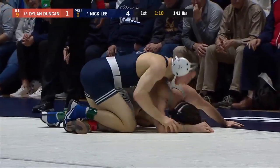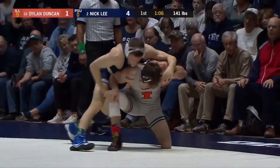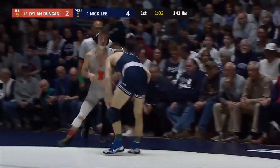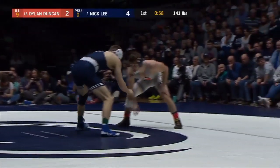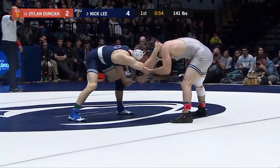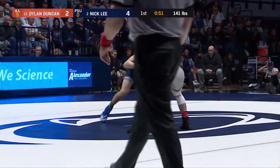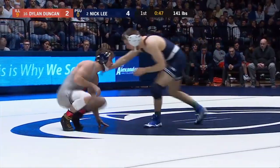Lee is 8-0 with 3 pins, 3 technical falls, a major decision, and only 1 bout where he has not picked up bonus points this year. That was an 11-5 decision over Drew Martin of Central Michigan. Lee is 25-2 in his Penn State career in dual meet action as he gives up the escape, so it's a 4-2 lead here for Nick Lee.